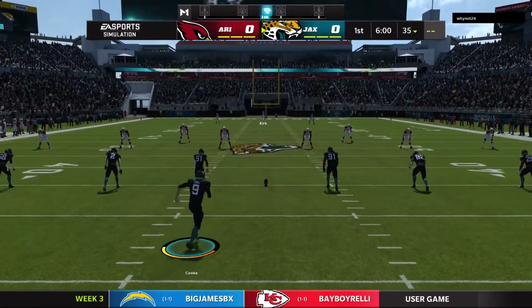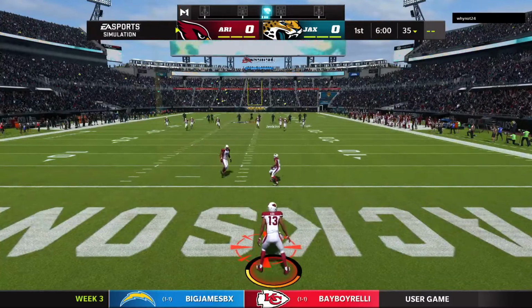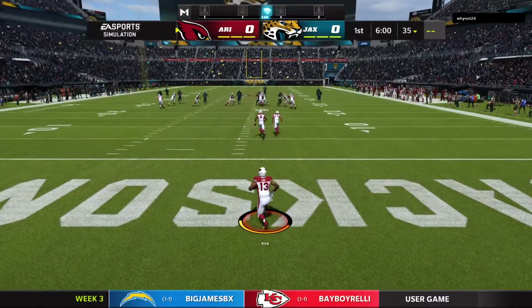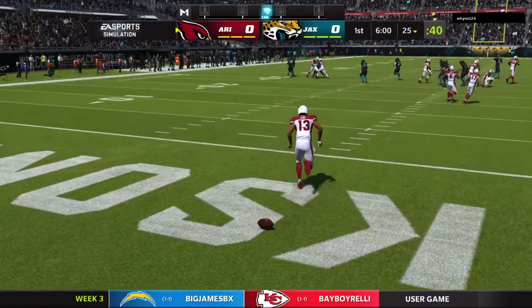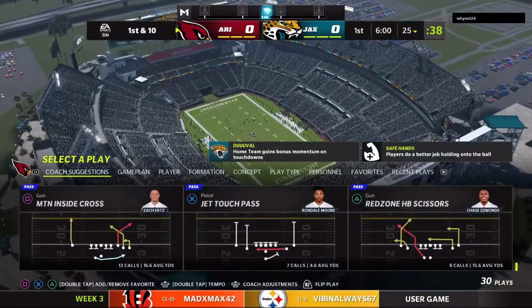Two 1-1 teams here, each looking to move over .500, and we're underway here in Week 3. No run back here on the opening kickoff as we'll start at the 25.